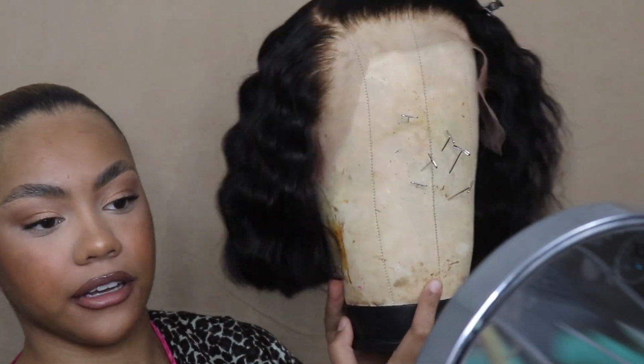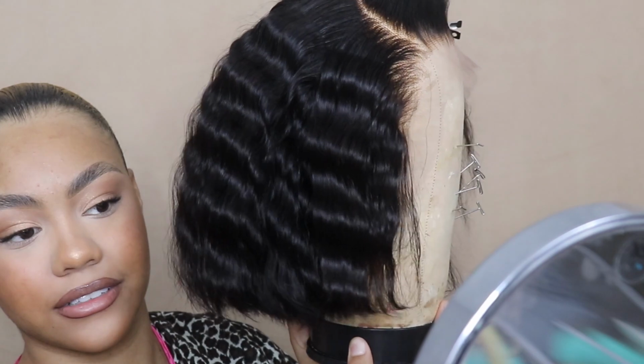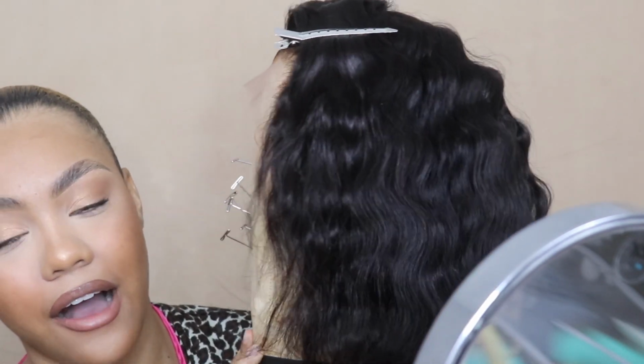After what feels like a billion years, I'm finally done. My lip gloss done went away. I only got a top lip. That's how long I've been crimping this hair. And the front don't even look right. But I'm gonna keep going. I guess I can just crimp the front again and make it look presentable because the side look good. The side look like she know what she's doing. But this, I don't know what happened. Maybe I got lazy. I don't know.